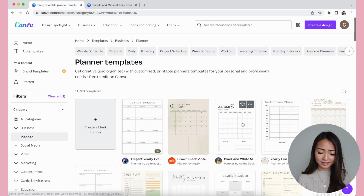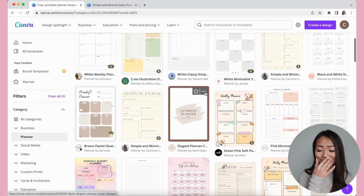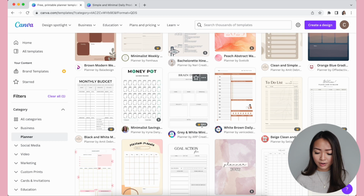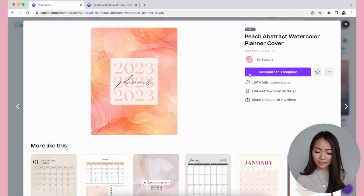On the homepage, all you need to do is go to templates, planners, and you have a wide variety of things that you can start using. I'm gonna show you the exact ones, hopefully, which I use, but on this page there are so many different options. You will see the ones that have the crown are the ones for pro users, which you'd have to pay a subscription to use, but the one that I had was this one. Let's start with that, and this is what I used as the cover page.